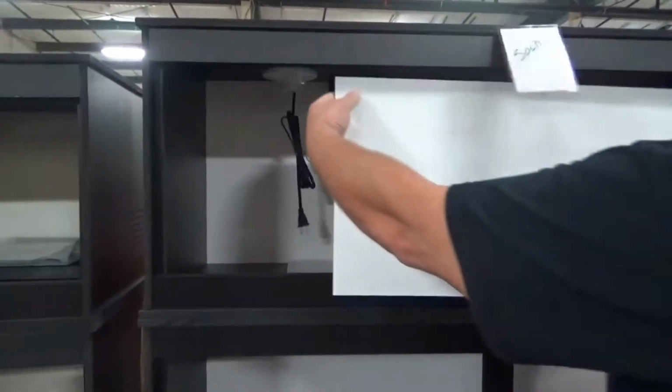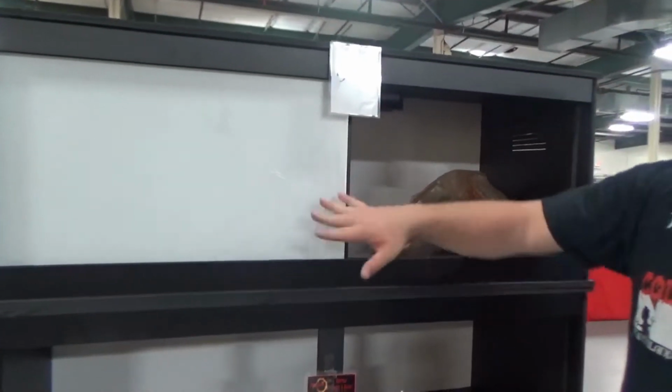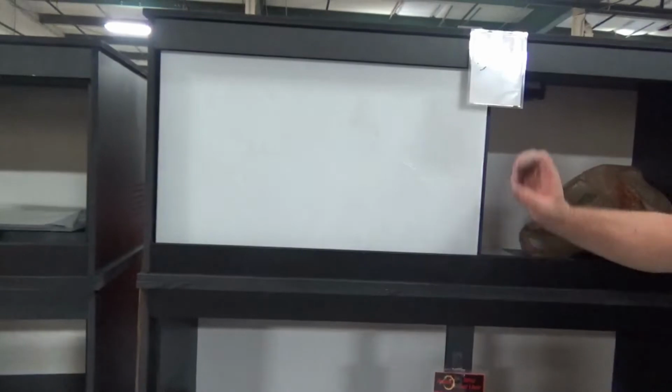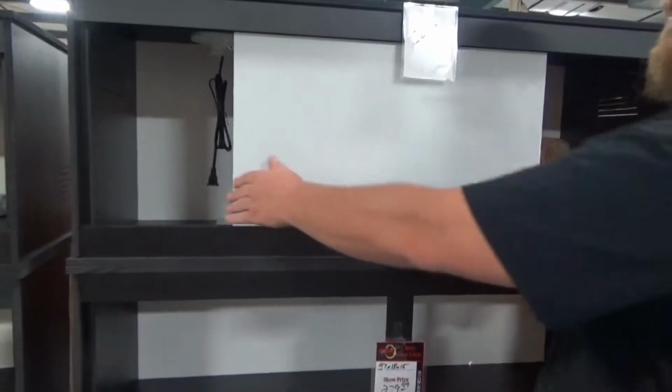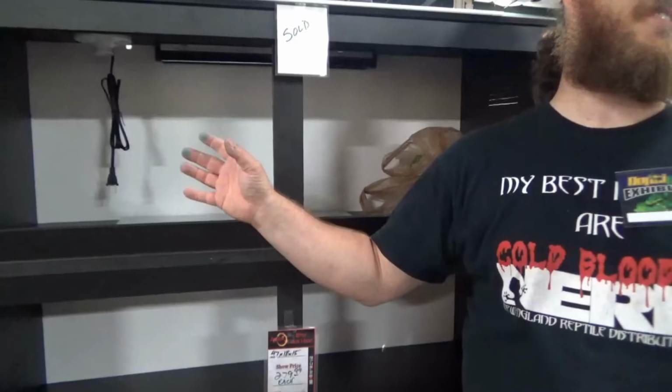they snap into place super easy. So you got your dragon or any kind of reptile in here. When it's time for cleaning, you take the doors off. You do all your cleaning, and then you reinstall the doors. That is amazing when you don't have to worry about any fixtures falling on you.